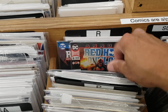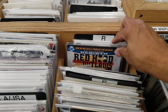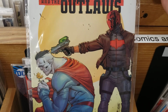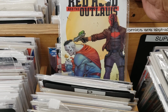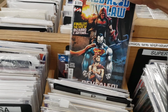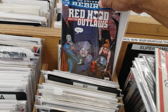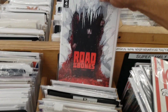Red Hood and Outlaws. See, I don't think Green Kryptonite ever has an effect on him. He's got the wrong thing. He's about to get messed up. I wonder what happened in that book. It has to be Blue Kryptonite or something for Bizarro. Leave it in the comments below. What hurts Bizarro? I forgot. Green doesn't have the same effect. That's wild.